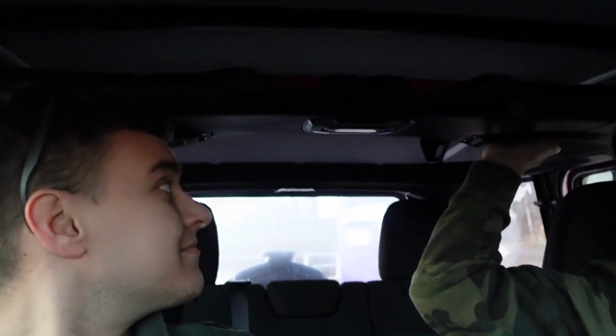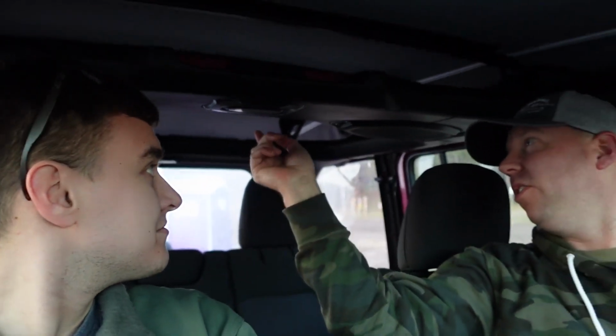One of the things I absolutely love about the inside of this is how much room you have. You could be the world's tallest human and easily fit in a Jeep Wrangler with a soft top. Now, you might not be able to see out the front, but your head's not gonna hit, which is the important part anyways. So here you got a roll bar, and in there you got your two speakers. It makes for great sound quality. You got all your lights in here.